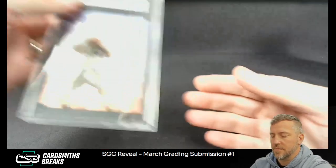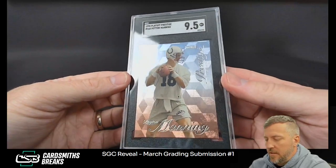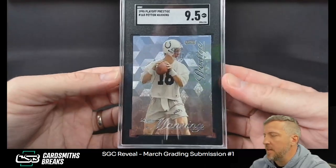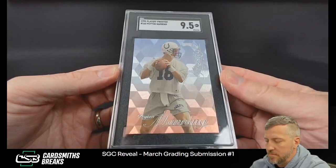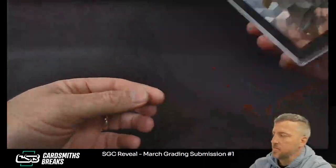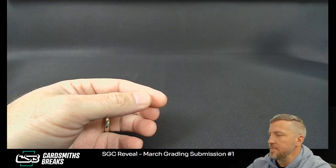Oh, I love this. '98 Playoff Prestige Peyton Manning, 9.5. That's awesome. Omni, wait till you see this. Oh my god, this card is amazing. I can't believe this got a 10. I mean, I don't know what I was expecting, but this is ridiculous.